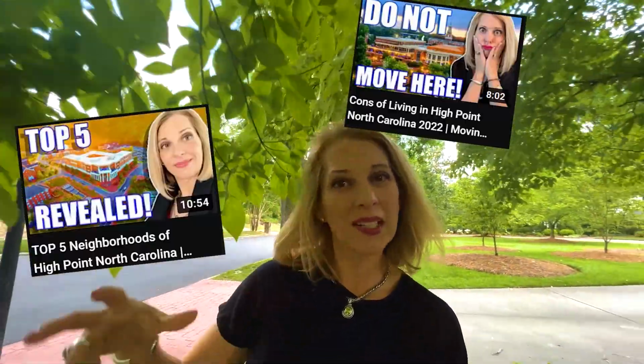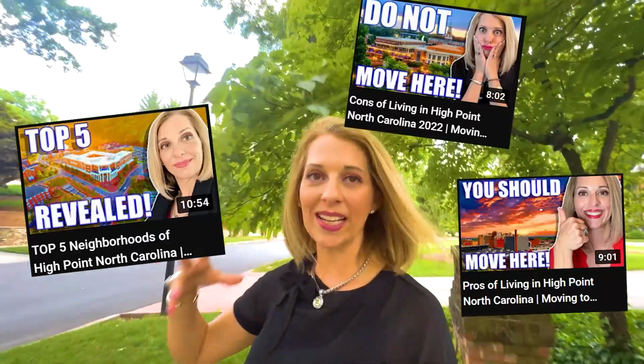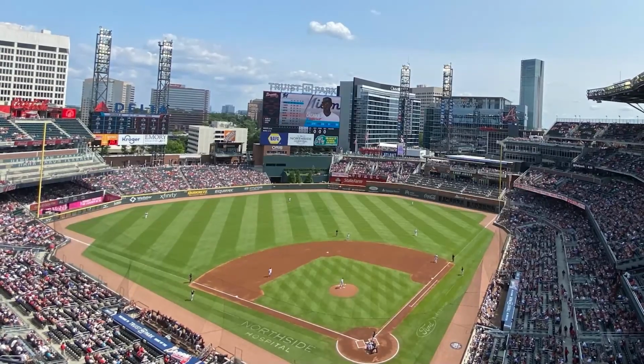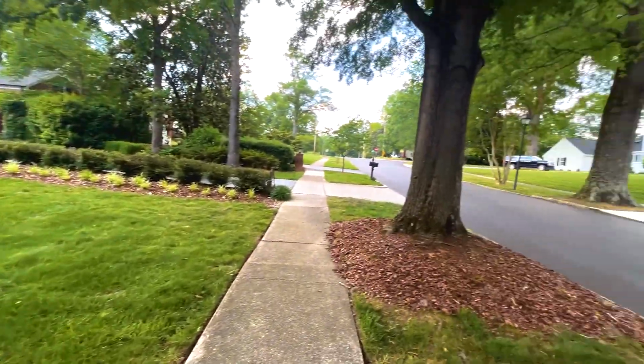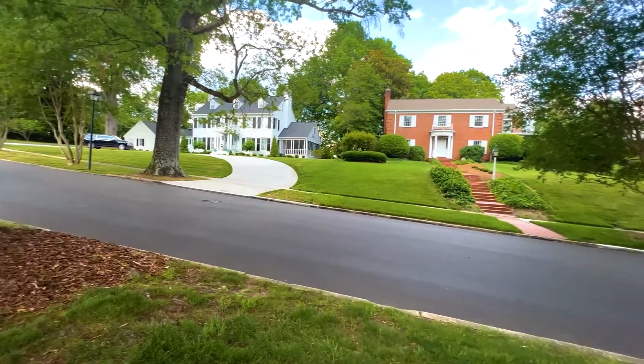If you've seen my previous videos on High Point, downtown's a little bit slower because it's taken up by furniture showrooms, but they're building up downtown. So this neighborhood is very close to the Truist Park if you want to go see the baseball team play, the Rockers. And if you want to go to the children's museums or the art exhibits at the theater downtown, that's all right here. So let me just pan this neighborhood and see how gorgeous these houses are.